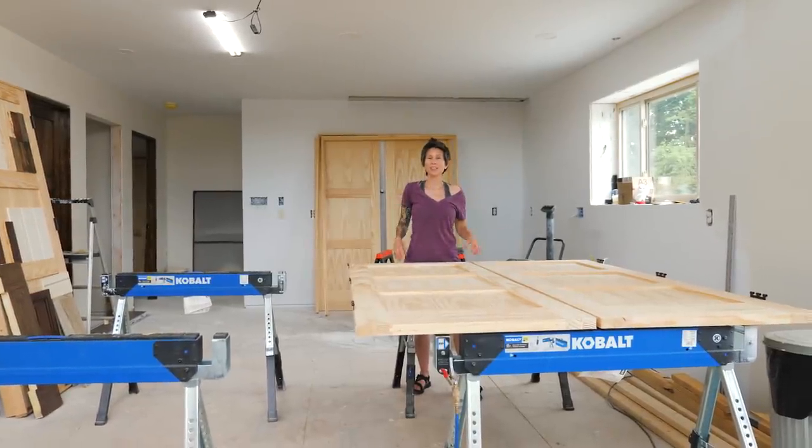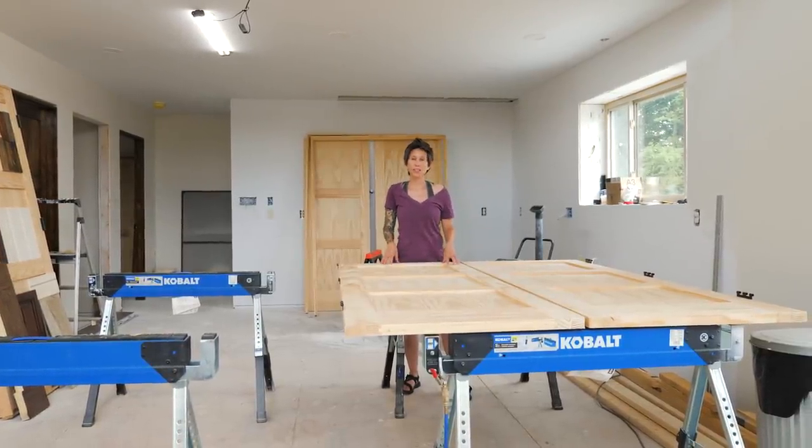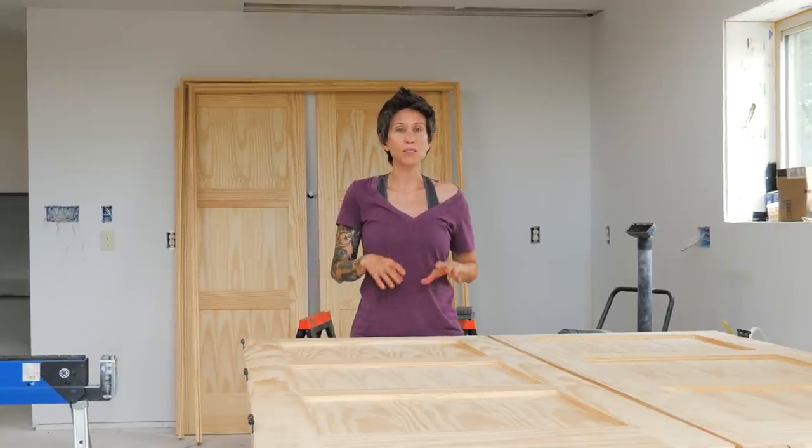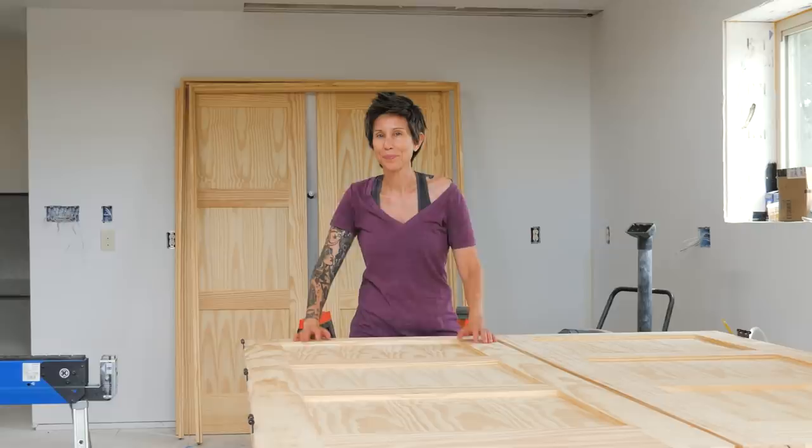I have my staining clothes on today, and we're going to be sanding and staining these beautiful double doors. We're also going to be installing gas lines for our future fireplace and also for our range. And also, I want to talk to you a little bit about the one skill that I really wish that we had in this economy and see if you agree.